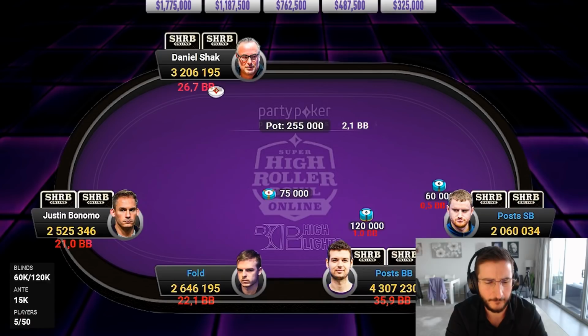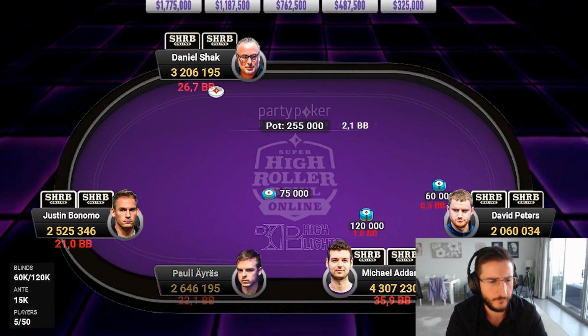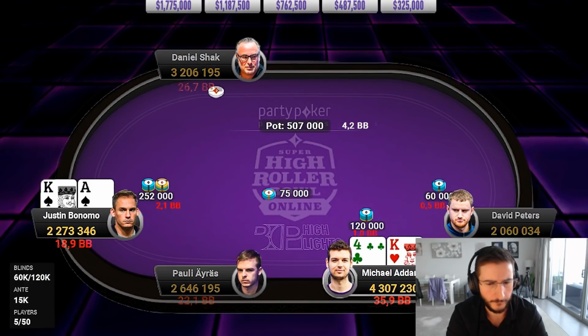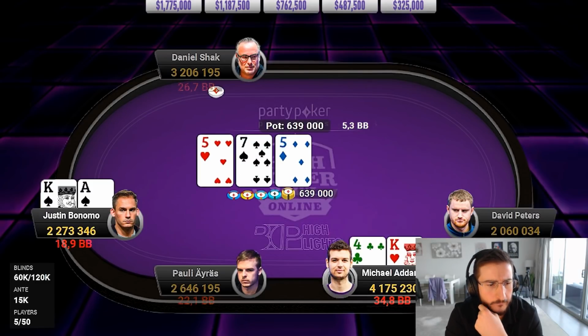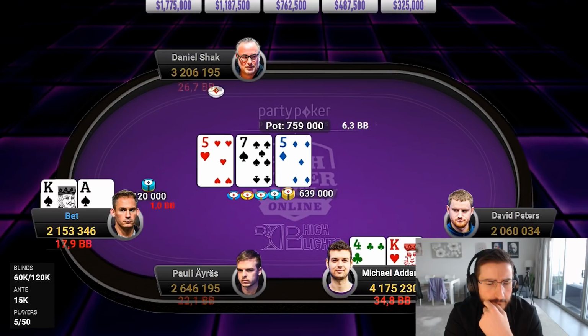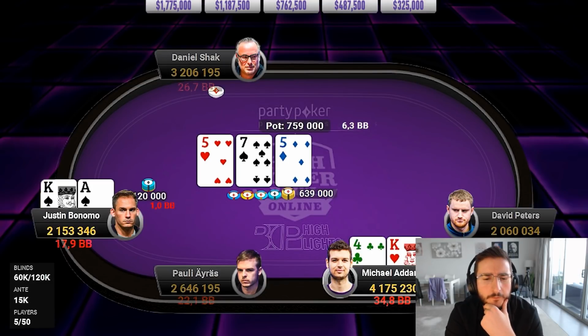Now stacks are evening out. 21, 22, 36, 17, and 27. Justin opening the ace-king suited with the 2.1x with less antes in the middle. Michael defending. The minimum, 1 big blind.